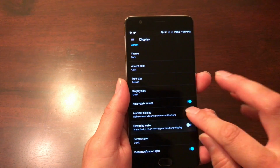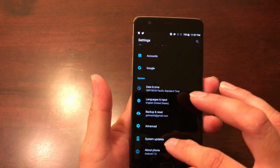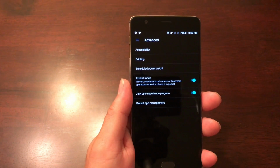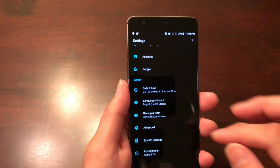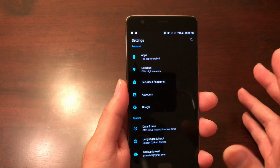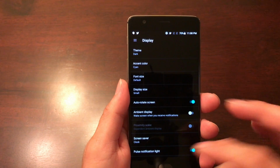So that's there. I leave it off because despite putting it into pocket saving mode, so if I have it here, if you go into advanced, there's another setting here called pocket mode. So this will supposedly prevent accidental touch or fingerprint operations while your phone is in the pocket, to prevent it from lighting up while it's in your pocket. I turned this on in hopes that the ambient display wouldn't wake up my device in my pocket, but it still did, so I turned it off. You still have your pulse notification light at the top, so that's good enough for me for notifications. So for my usage, I turned off that ambient display.